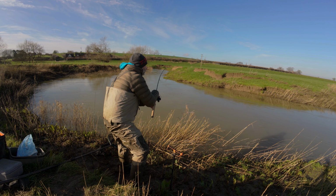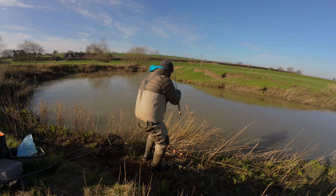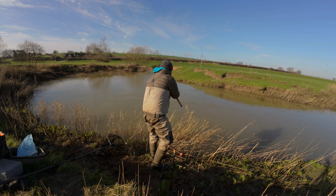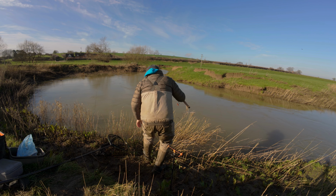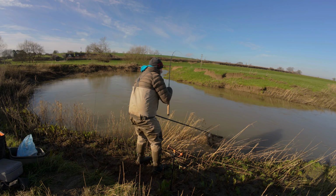Well, certainly a chub, the way he's trying to get us in the edge. I think, anyway. Very shaky head. Yeah, it looks like a chub. Looks like a nice one as well. God, let's put a scrap in this fast water. Blimey.